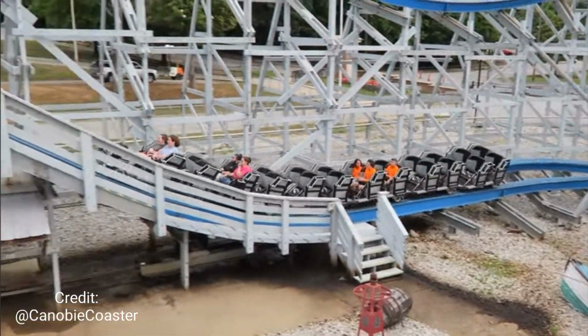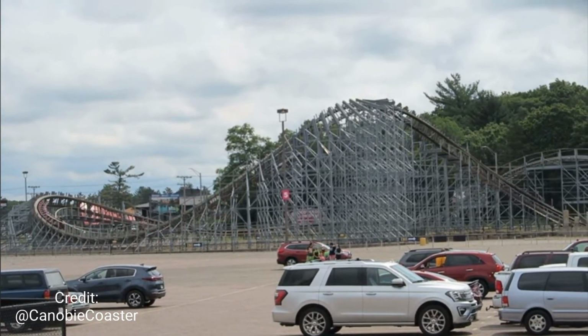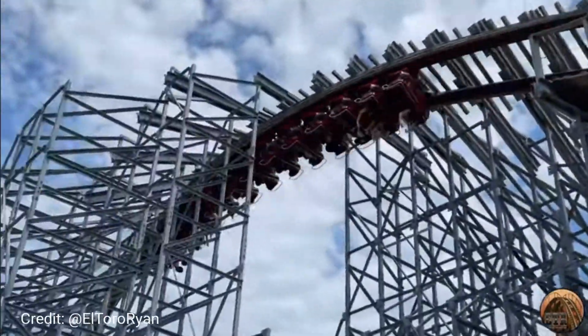Something else that I skipped over that I'm coming back to now for emphasis is the corkscrew. This is one of my favorite corkscrews of all time. It's glossy smooth and allows for some hang time as you curl through the top of it. But riders beware. Watch out for this wooden post exiting the corkscrew. If you try to hit it, you will, and it definitely won't feel good.